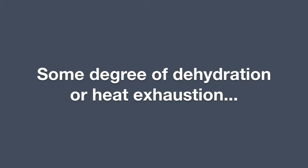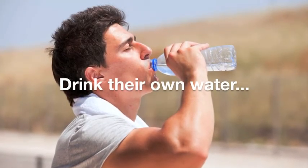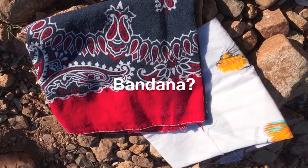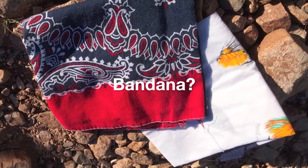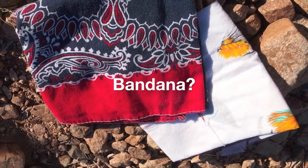After remembering the basics of first aid management, treat the patient by getting them into shade if possible. Encourage them to drink their own water or a highly diluted sports drink. Ask if they have a bandana or provide one. Have them soak it with water and place it on their head or around their neck for evaporative cooling. Have them rest until their symptoms subside.